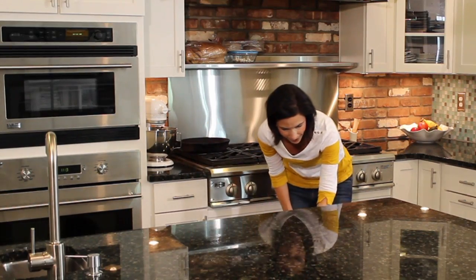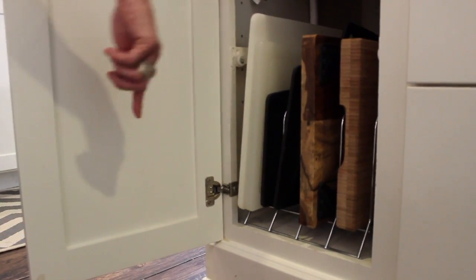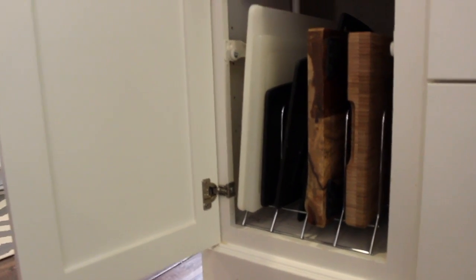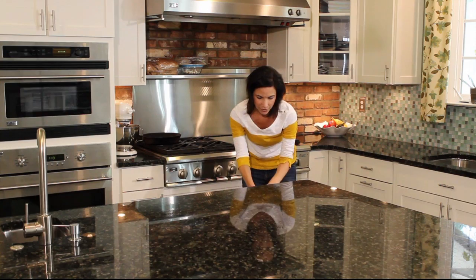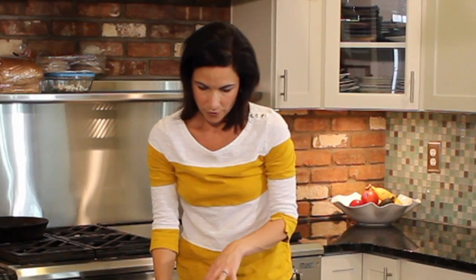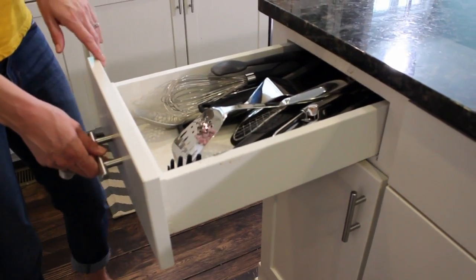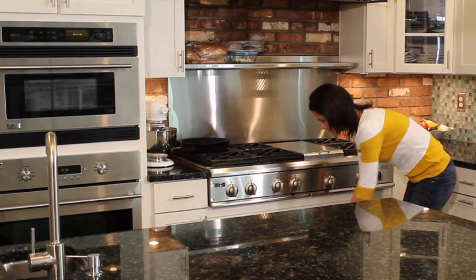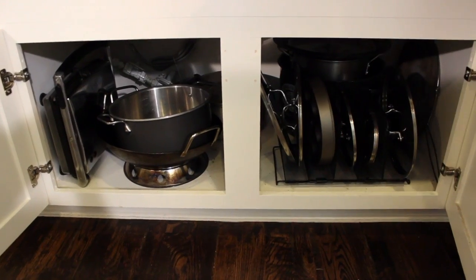And right next door we have this cabinet that has all of our cutting boards, and we have this handy little rack that keeps everything from falling on top of each other. And I highly recommend using one of those if you want to keep your cutting boards really organized. And just above we have all of our cooking tools and utensils that we use when we're cooking on the stove just behind us. And right over here underneath the stove, we have this little cabinet that has all of our lids for our pots and pans organized.